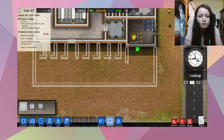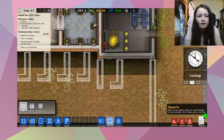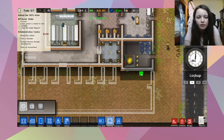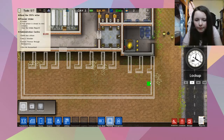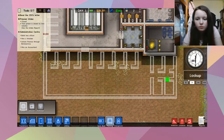Wait, hang on. Right, yeah, okay. Sometimes my mouse kind of glitches or something. Would it be worth moving this over so it was like that and like that? Then we could see if we could fit another one in. I don't know what this would be. This could be two solitary cells. But why would the solitary be in with the? Right, okay. So the hallway would kind of be like that. I don't know.